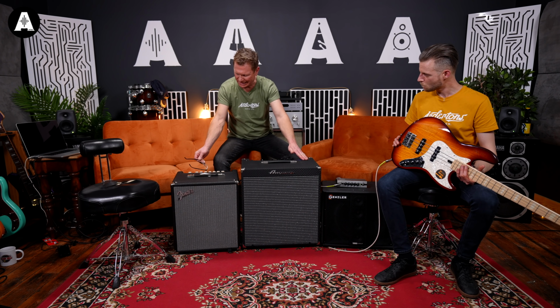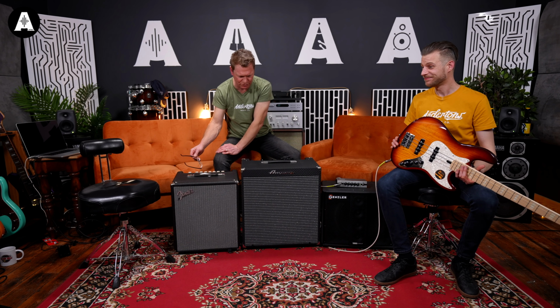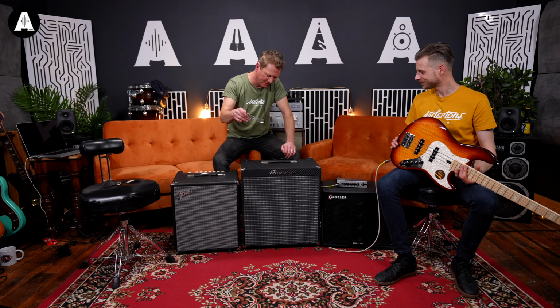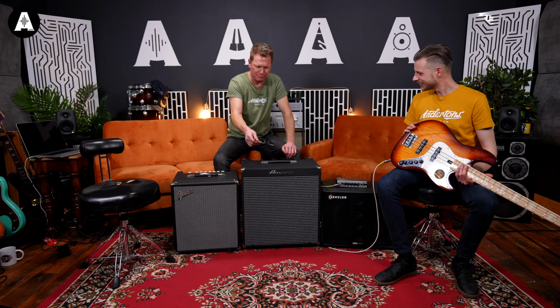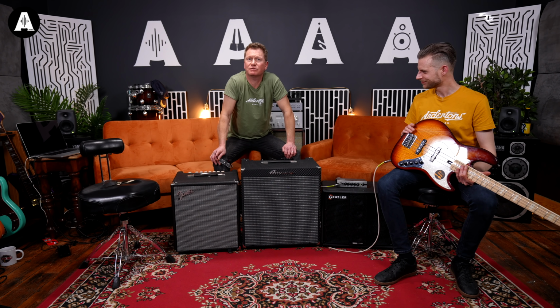These are also great. You can't go wrong with the Fender Rumbles. They always sound so nice. I love the distortion on it. But also, if you want an Ampeg sound, you can't beat that for the money. So I'm totally on the fence. They're all great. Next.